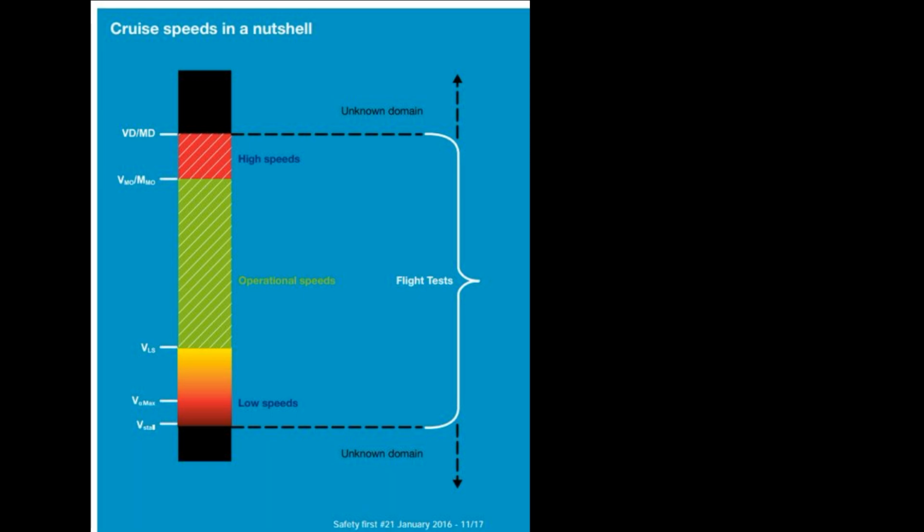VD is a calibrated airspeed during flight tests. VD, MD are reached by test pilots with the objective to demonstrate that the aircraft's structural integrity is not put at stake at these speeds, and the aircraft remains safely recoverable at all times. The article High Altitude Manual Flying, published in the 20th issue of this magazine, provides a good explanation of the manoeuvre performed by test pilots to determine these speeds.